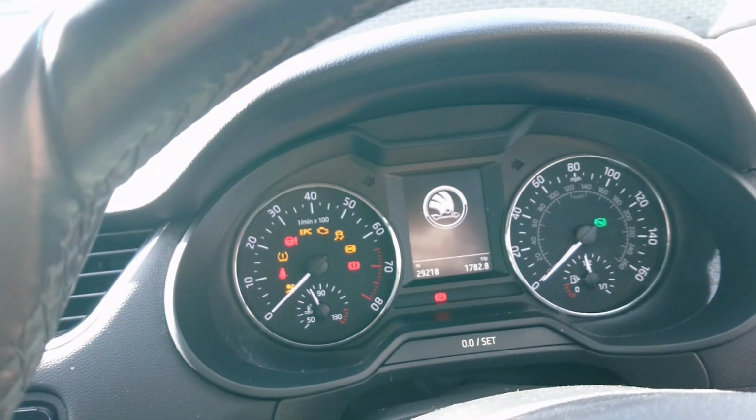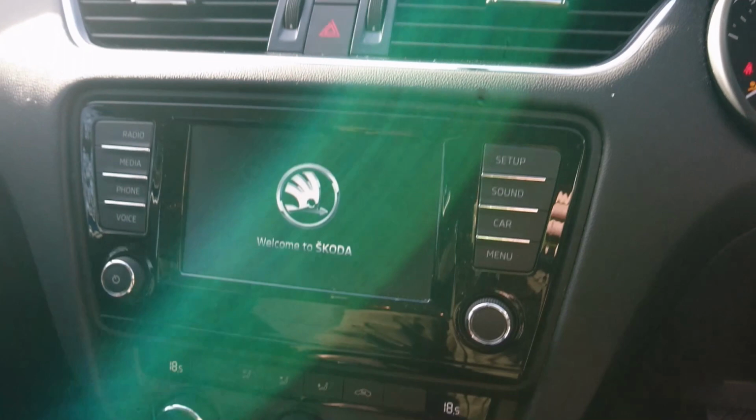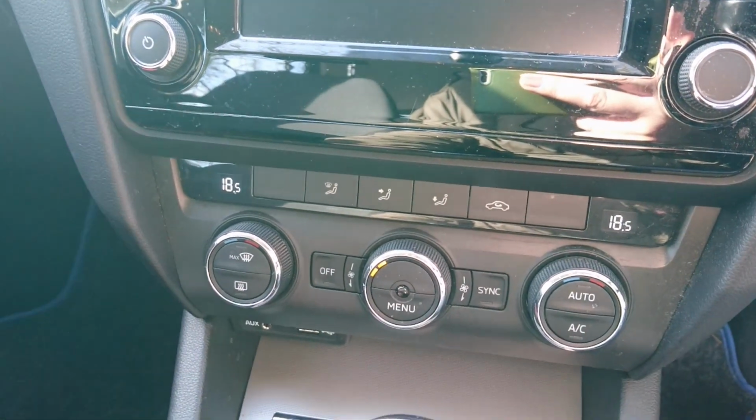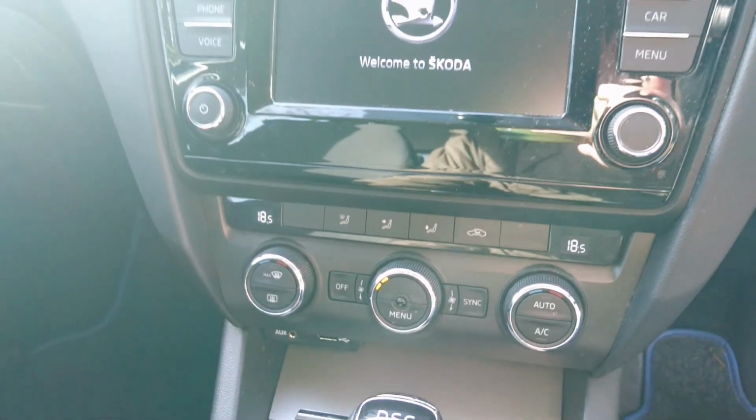Let's put that in there. If I can turn it with the other hand. Can I do this? Yes, I can. Simply clever. Welcome to Skoda. Excellent. So there you are. It's got dual zone climate control in here. You can adjust the temperature separately.